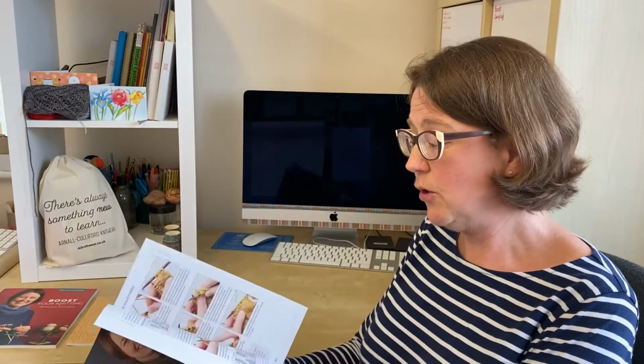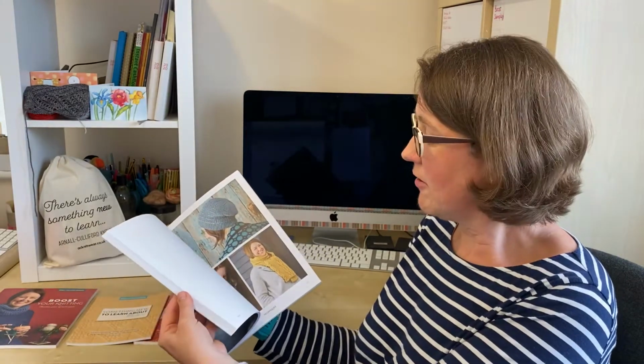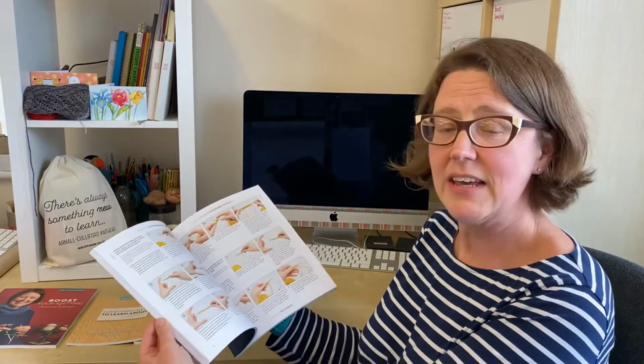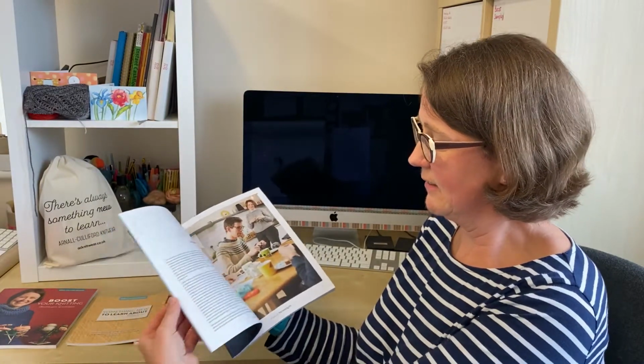It doesn't matter whether you've been knitting 5 weeks, 5 years, or even 5 decades, there is always something new to learn. Each pattern in our books is accompanied by photo and video tutorials to walk you through everything you need in order to master a technique. The designs are created by some of the world's best knitting pattern designers, and they're the sorts of things that I would want to knit.